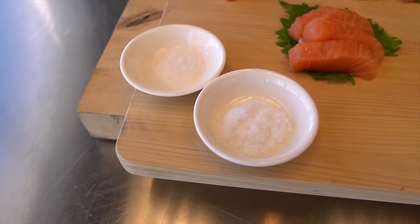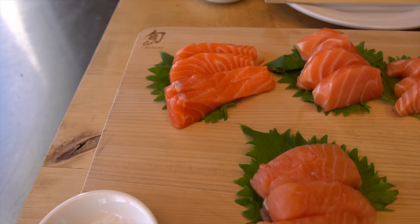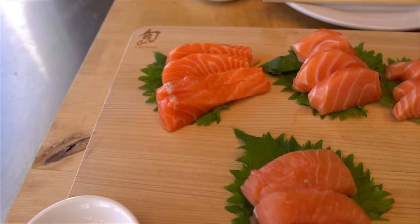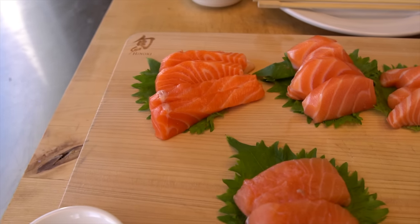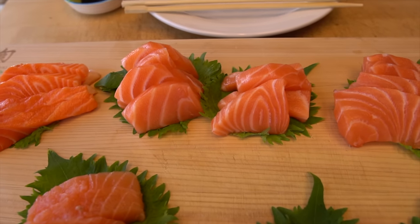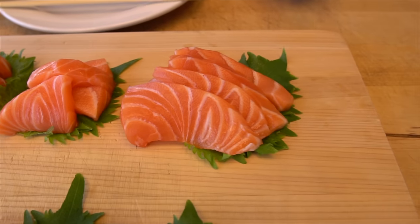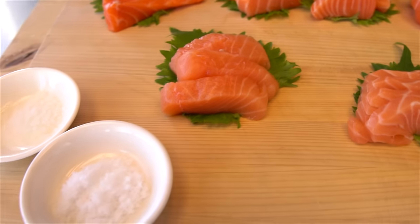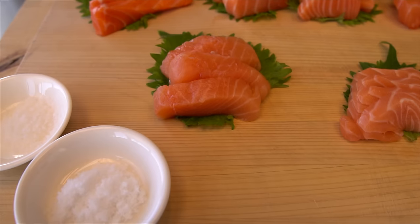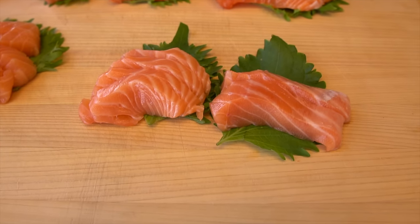Here's some different kinds of salt to have with the salmon, which is actually very, very good. My favorite looking at it, of course, is the one that we saw earlier, the steelhead trout. Next in line is the Scottish salmon. This is the farm-raised Chilean salmon. We have the Atlantic farm-raised from Whole Foods that was frozen. And this is from Whole Foods and it's fresh.